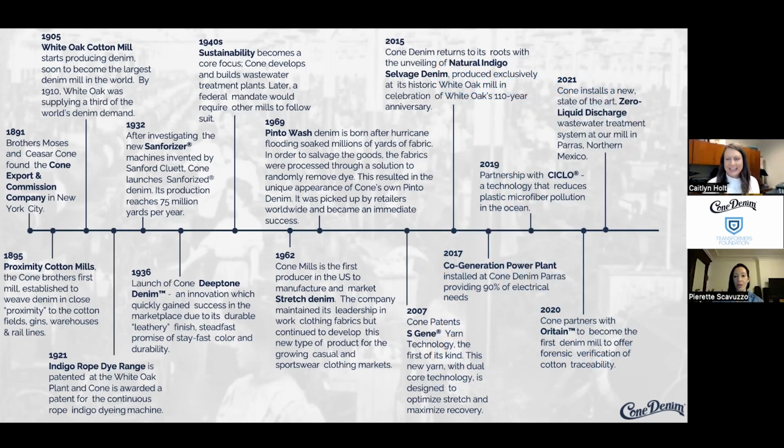So S-Jean was the first of its kind. In 2007, Cone patented and invented S-Jean, which is a dual core technology. So essentially for stretch denim, what that did was it allowed the jeans to retain their shape, but it had more of a cotton hand, because there is a need for polyester and elastane for the stretch. So it was kind of a new technology and breakthrough in stretch denim.